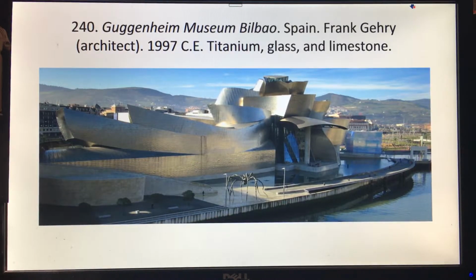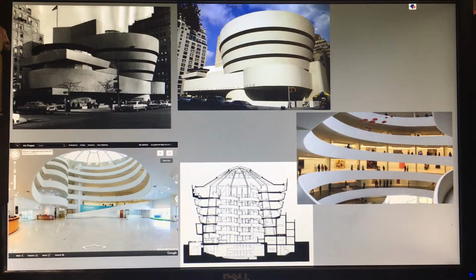Guggenheim, this is one of the four, I believe, outlets of the Guggenheim. The original one is in New York. You may have, and our architect is, of the original Guggenheim, Frank Lloyd Wright.